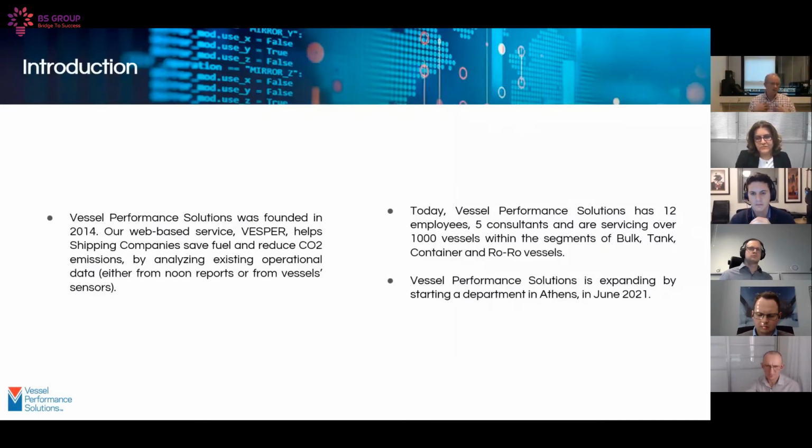It just creates transparency on the performance of your fleet, no matter whether you are a ship manager, an owner, or an operator. We will be starting a department in Athens in June 2021, believing that we can increase our volume there, helping some of the many shipping companies in Greece.